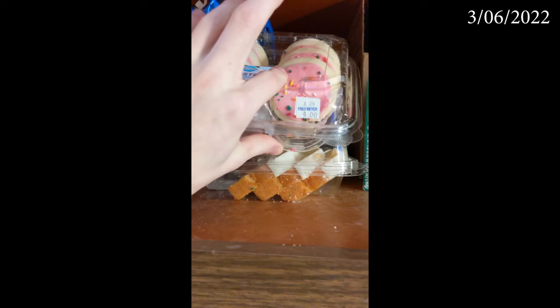I guess first thing is I went to Fred Meyer today and I couldn't resist. I got these cookies at 40% off, already all the way through those. Definitely should close this up so I don't eat more.